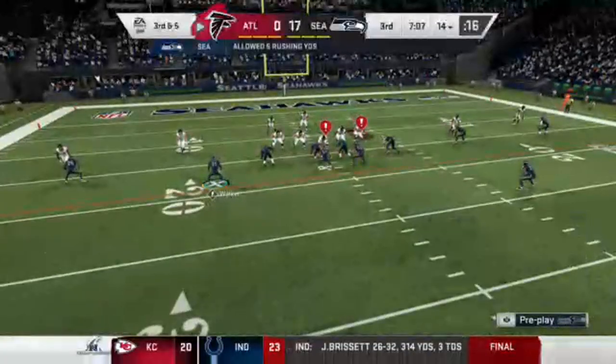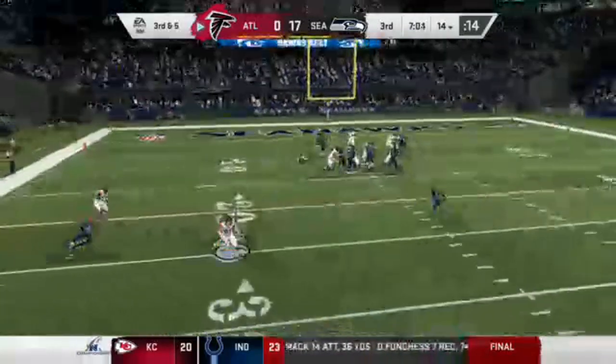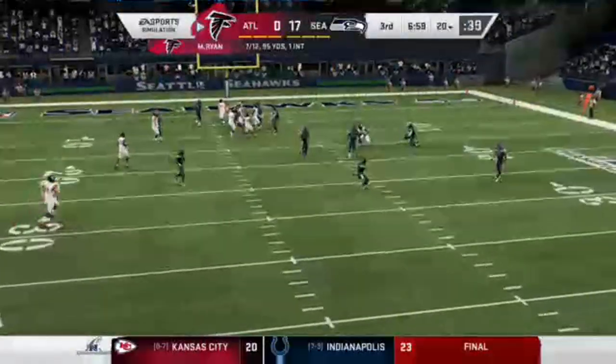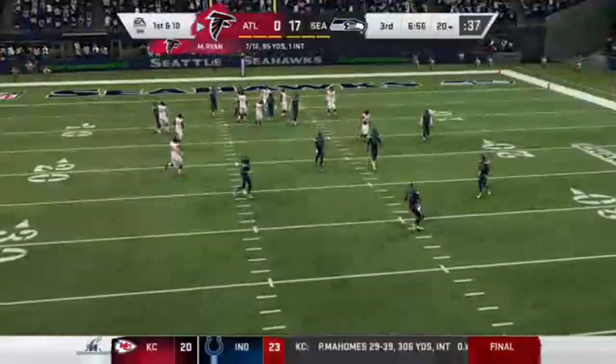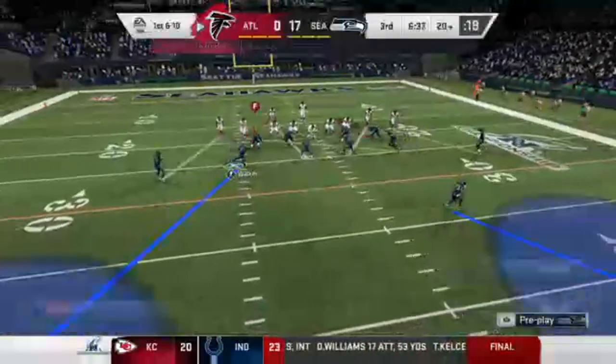And no one more frustrated than Julio Jones because receivers feed off of catches. That's their fuel, and that's also their affirmation. And he hasn't been getting much of that in this game, and their team is losing, and he wants to have a better effect on the game. Just the first connection. Ryan to Jones there.